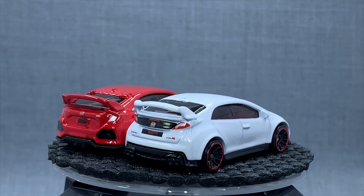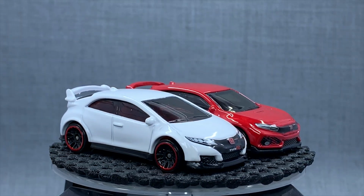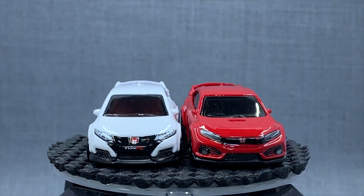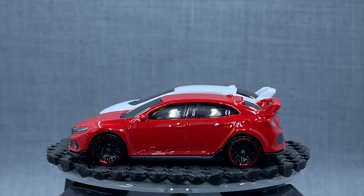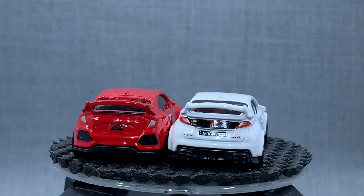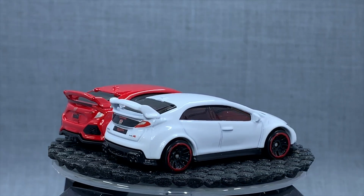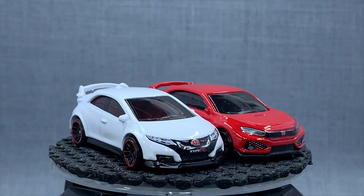I think the 2018 Type R is such a step up from the 2016. It just has a better look to it, in my opinion. You guys could disagree with me, and if you do, let me know in the comments. But that one is beautiful, and it's just a nice pair having the two Civic Type R's together. I'm really happy about that.